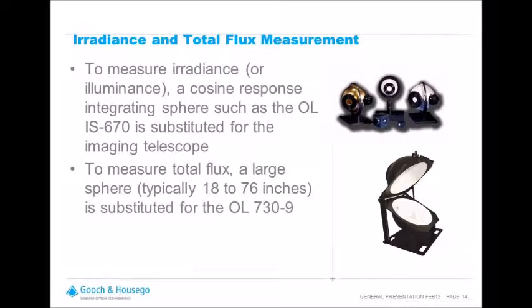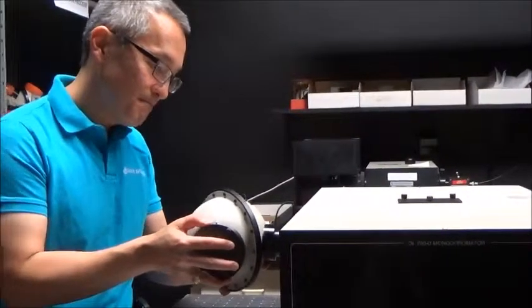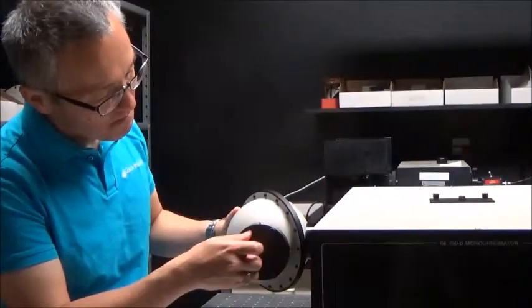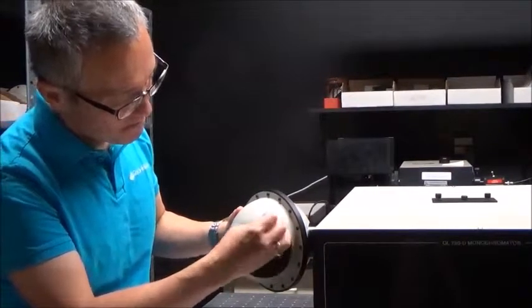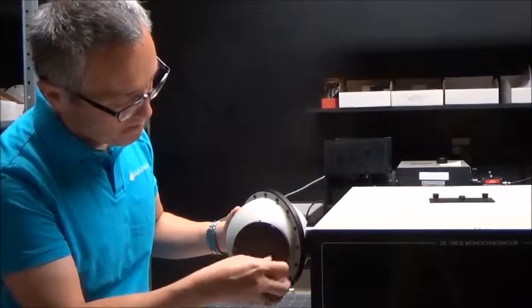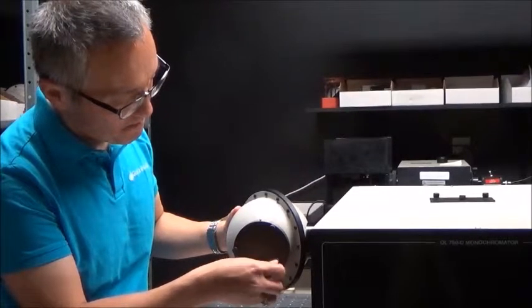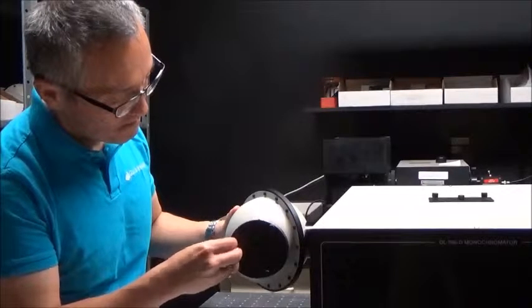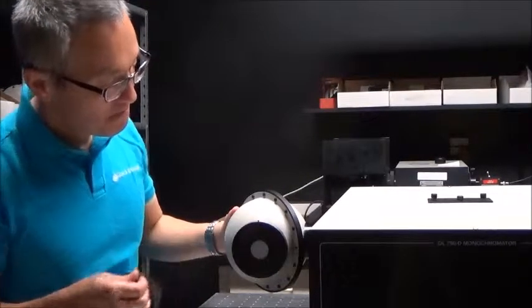The OLIS 670 integrating sphere is employed for irradiance collection. Once a lighting product is aligned with the appropriate collection optics, the OL750D proceeds to scan the spectral range of the particular measurement. Gratings, filters, and detectors are automatically selected as the scan progresses. The bandpass changes are automatic as well.